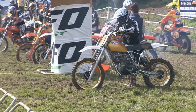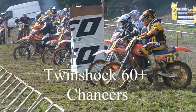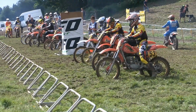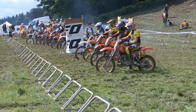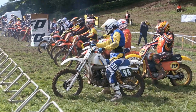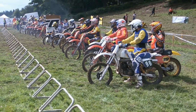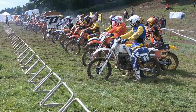Okay, next up we're on to the Twinshock over 60s Chancers race, and just in front of our picture there you can see the famous number 7 CCM bike of the legend Jimmy Aird. So look out for Jimmy doing really well on that CCM in this race. Bill Brown there, number 53, Mr. Wealth Sport himself. Number 96 there is Alistair Brown on his 250 Husqvarna. Number 19 is Gordon Forbes from Helensburgh in Argyllshire in Scotland. So a very good lineup of riders for this Twinshock over 60s Chancers race.